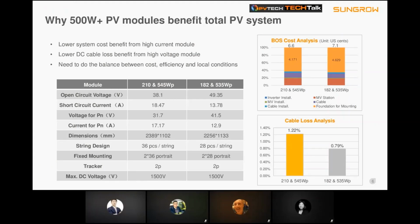When all the BOS equipment is ready, we need to decide which roadmap to follow. If you look at the two graphs on the right side, we can easily understand why 500 watt peak plus PV modules benefit the total PV system after detailed calculation. And we can never say which technology roadmap is better than the other without specified project requirements, because there are too many factors which influence LCOE.